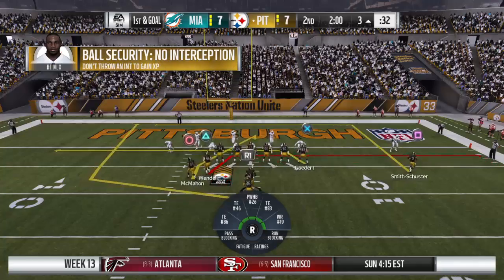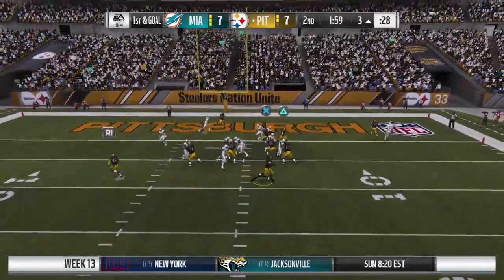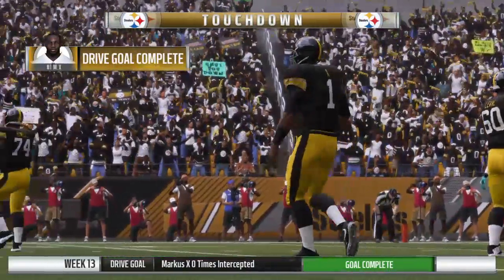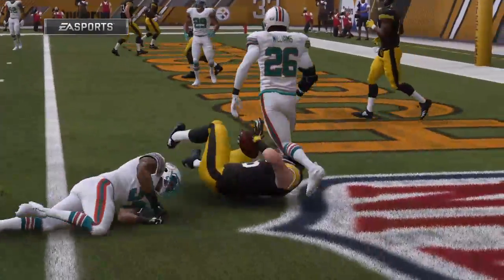2 of their 3 red zone trips so far, they've come up empty on. They'll look to reverse that trend on second and goal. They'll look to throw, and he's going to take it in for a Steeler touchdown. As his guys are in for 6, and the Steelers are able to strike for 6.